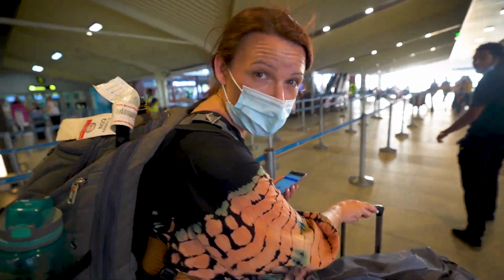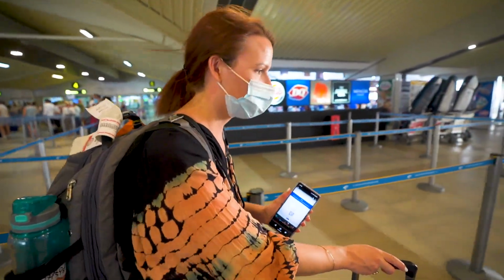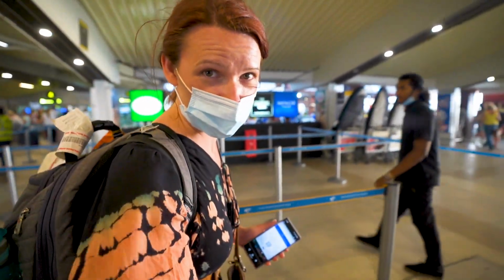To leave the Maldives, you also had to fill out a form, a health declaration, and you had to get a QR code. So you really have to stay on top of these regulations.